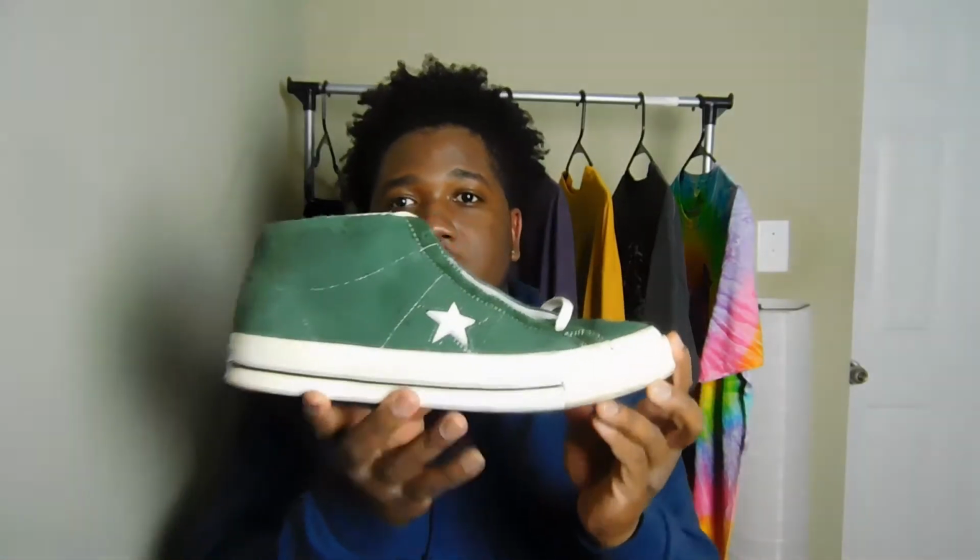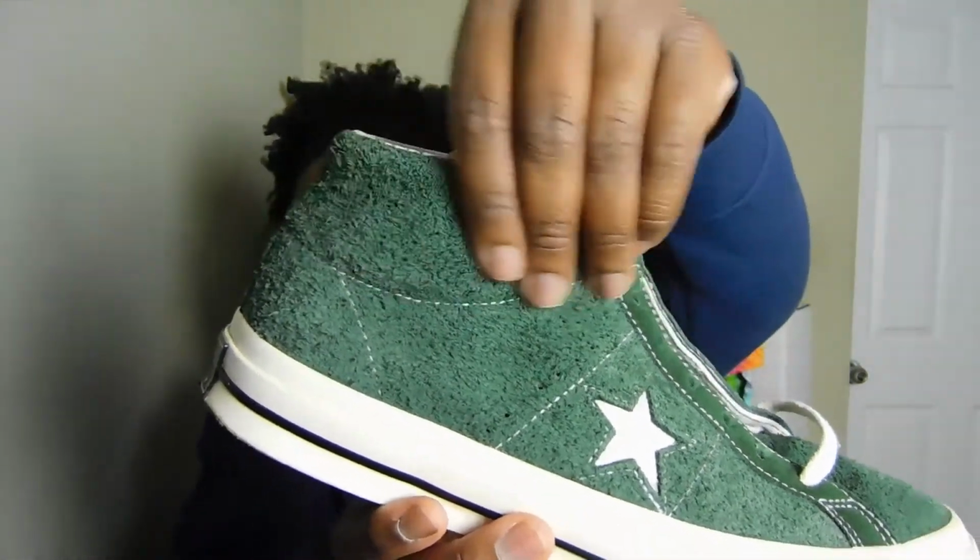So now let's actually get into the sneakers. Alright, so now we are about to get into the sneakers. I'm not gonna lie, I'm gonna start it off pretty light because we do have some heat. Okay. And the first shoe is actually going to be the Converse One Star Mid in this suede green.